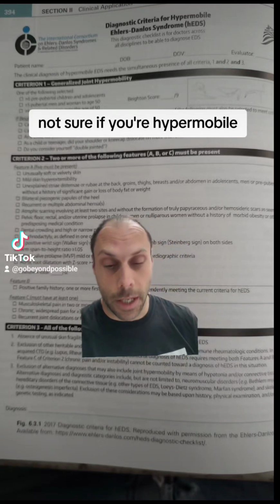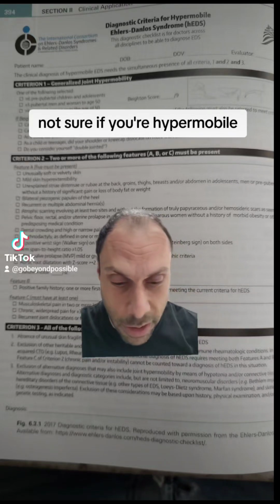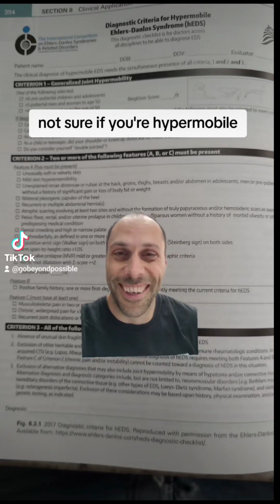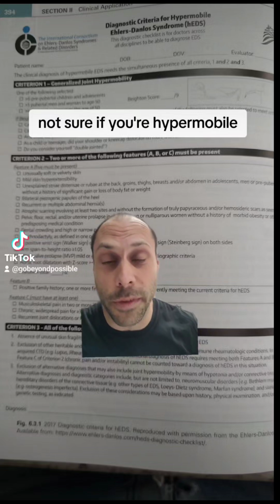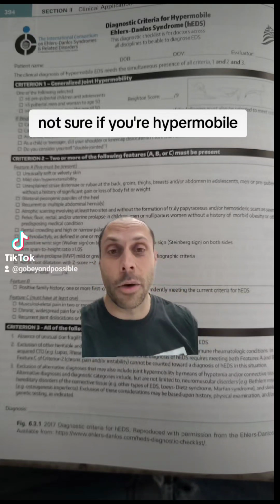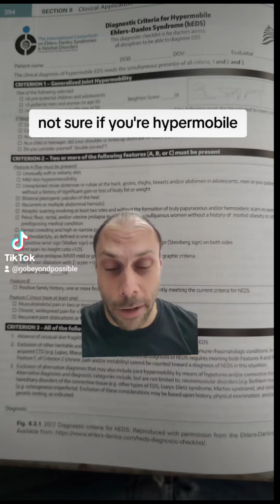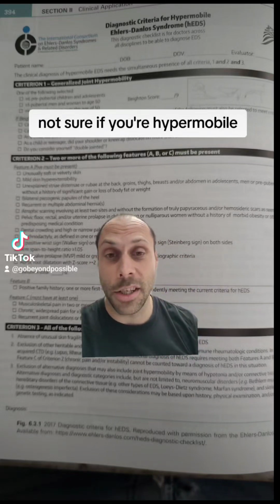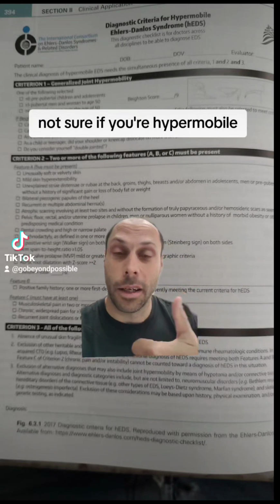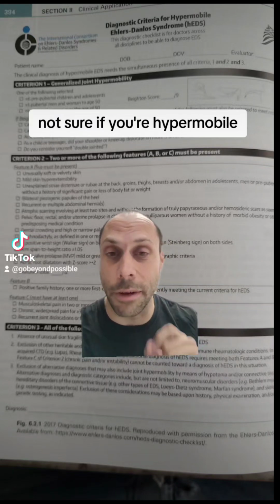So, according to this test, 1, 2, 3, 4, there's only 5 pictures on the thing, so that's clearly not all of the tests. If you know what the Beighton score is, or the Beighton test is, go look that up. There's probably 9 things to look at. Go check them out. And depending on your age category, if you score higher than that number, then congratulations, you are hypermobile at the very least.